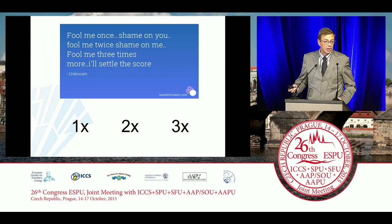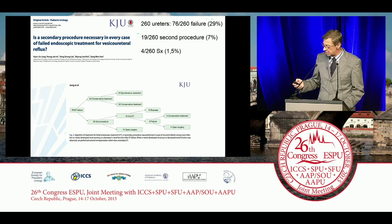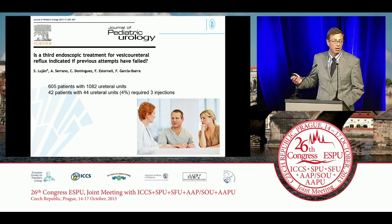Now, can we inject once, twice, three times? I don't know how many times. This Korean study has shown that they injected a second time in 7% to improve the result, and this study even has 4% three-time injections. However, I would really counsel you that after a first failure, you have to counsel the parents in a very objective way and tell them about the success rate of a second and eventually a third injection.